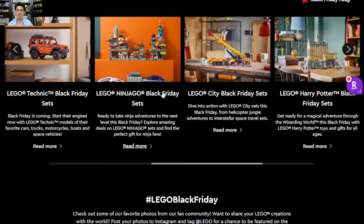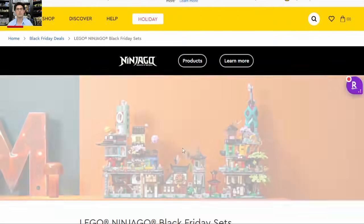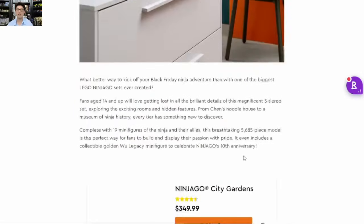Let's go over to Ninjago. Hopefully they're highlighting Ninjago City Gardens. That's what it's called, right? Yeah, here we go, Ninjago City Gardens. This one I do want to get on discount. I have one, but I'd like to get a few more.